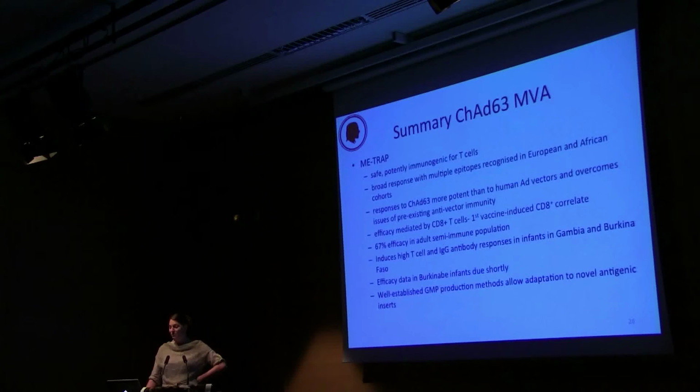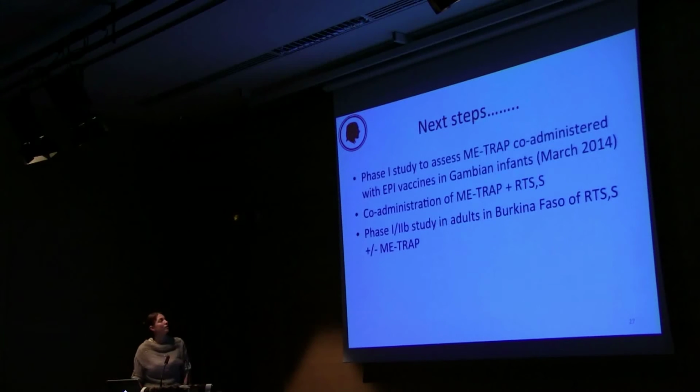We've seen great T cell responses and antibody responses in target age groups for immunisation in Gambia and Burkina Faso. And we have our efficacy data from the Burkinabe infants due very shortly. And of course, the other advantage of using adeno and MVA is the well-established GMP-compliant production methods, so that you can adapt this adeno MVA platform to virtually any antigen you like, and we have programs for flu, HIV, TB and malaria, as well as a number of other target diseases such as dengue running within the Jenner Institute at the moment. So, next steps for this programme, we're looking at a non-interference study in Gambian infants at the moment with EPI immunisations.